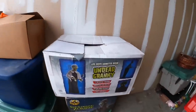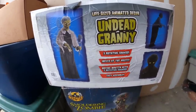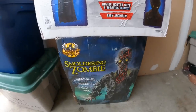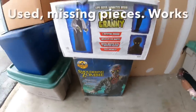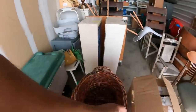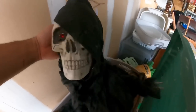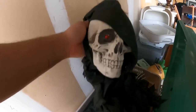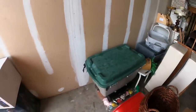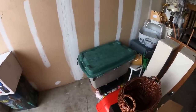And lastly, what do we have? We got this Undead Granny. It's a life-size animated decor. Three rotating sounds, moves at the waist. And then you got this smoldering zombie. So you got some more Halloween decorations. He also has this guy full of more little ghoulish Halloween decorations. Bunch of those. There's probably about 8 of them in there. And those guys sell for like $20 brand new. So if someone gave me 50 bucks for all 8 of them, I'd be happy with that, 60 bucks.